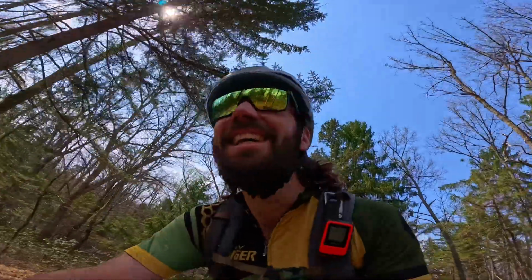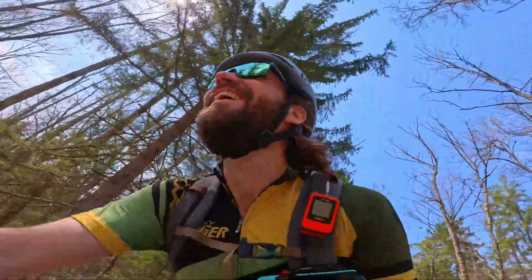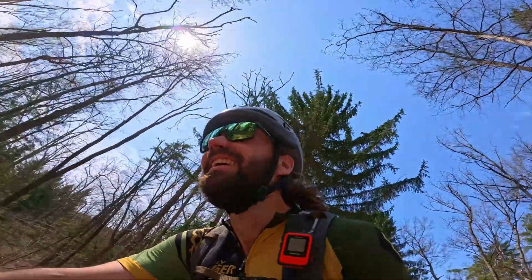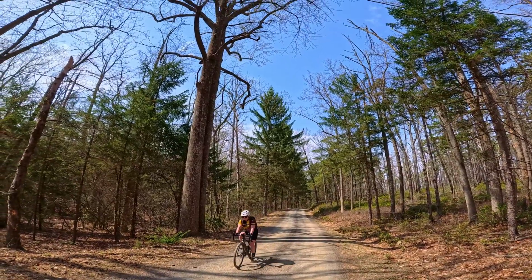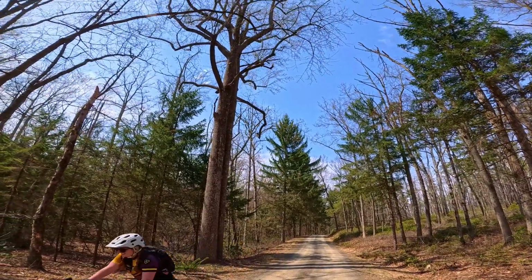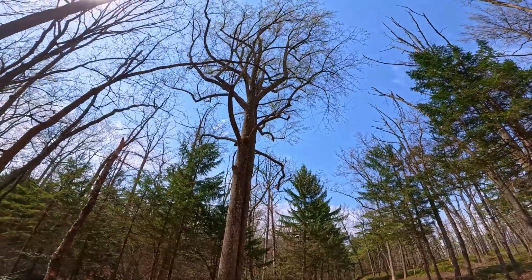Climbing up, she's doing good so far. Nothing too crazy steep to throw at her, but some good punches. She's still motoring on. So to climb up Big Pond was very nice, with the grade remaining steady and mostly gradual for the brunt of the climb.